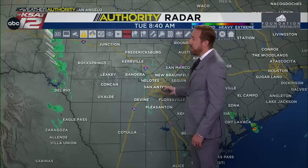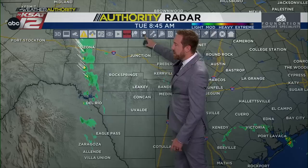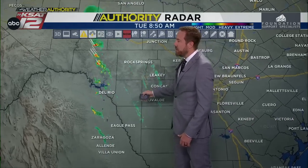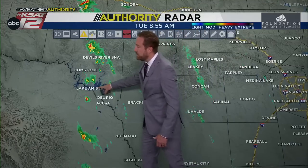On top of all of that, we've got some storms coming in from the west, too. I'm going to switch radar sites here so we can get a little better look at these that are coming in around Del Rio and Valverde County. Areas that need the rain, Lake Amistad certainly needs some rain, and they're getting a little bit right now. Some of the storms there, and even a few lightning strikes with this activity.